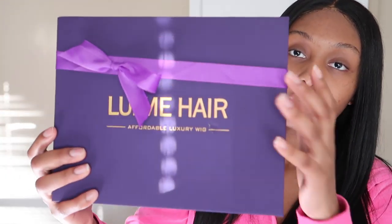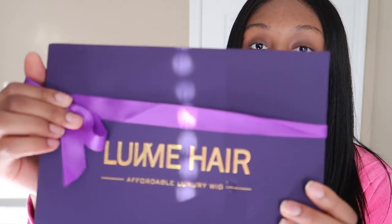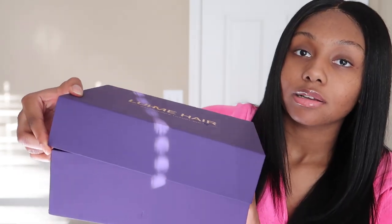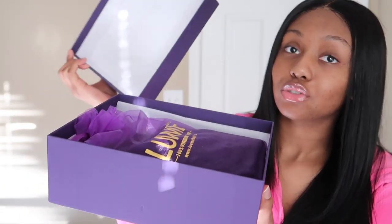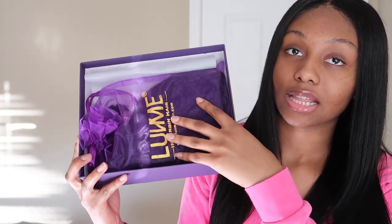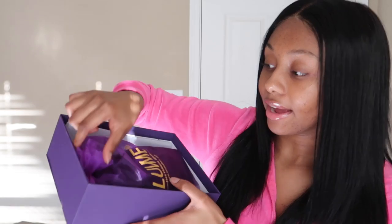This is the box. It's so cute. It says LuvMeHair. I'm just gonna take the bow off. I'm gonna show you guys everything that's inside the box. So when you open the box, it looks like this. I almost dropped it. This is the inside. Of course, that's the hair in the little bag. I love when the hair comes in like a little, is this considered a duster bag?